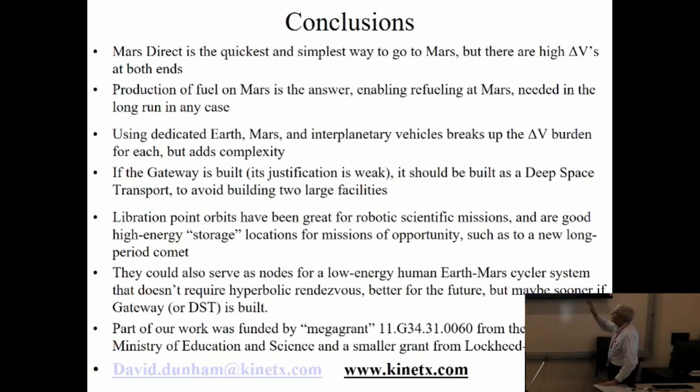If you go the route I showed you using dedicated Earth, Mars, and interplanetary vehicles, it breaks up this huge delta V burden for each, but it adds to the complexity of the system. So if the gateway is built, it should be built as a deep space transport to avoid building too large facilities. The libration point orbits have been great for robotic and scientific missions and are good for high energy storage locations for missions of opportunity, such as through a new long period comet. They could also serve as nodes for a low energy Earth to Mars cycler system, as I showed you. And it doesn't require hyperbolic rendezvous, but that's, I think, better for the future. But maybe it will be sooner if the gateway or deep space transport is actually built.